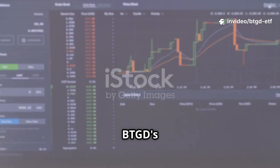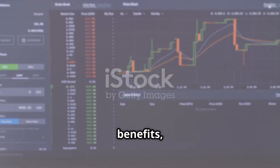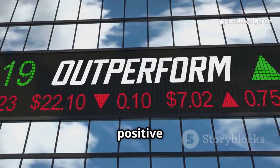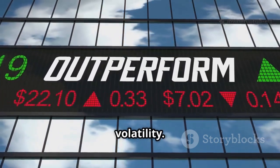BTGD's low correlation between Bitcoin and gold, historically around 4% over the past decade, enhances its diversification benefits, as one asset's decline is often offset by the other's stability or growth. For example, during a recent market pullback, BTGD remained positive due to gold's outperformance, demonstrating its ability to buffer volatility.